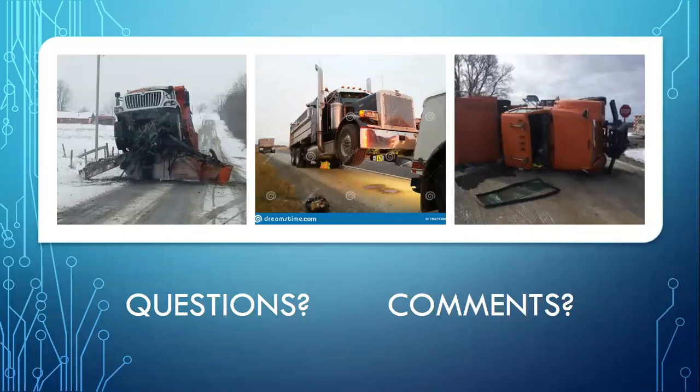Nobody wants to see this. And some of this, everybody needs a training program. Not necessarily saying this was a result of any training. It could have been anything that happened here, but this is definitely something you don't want to see.